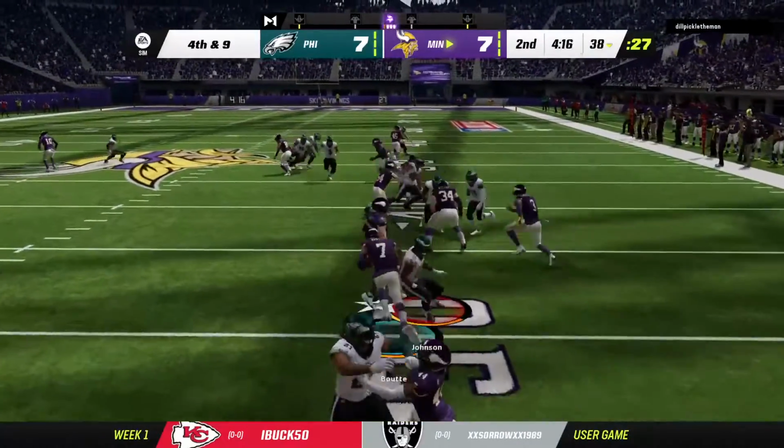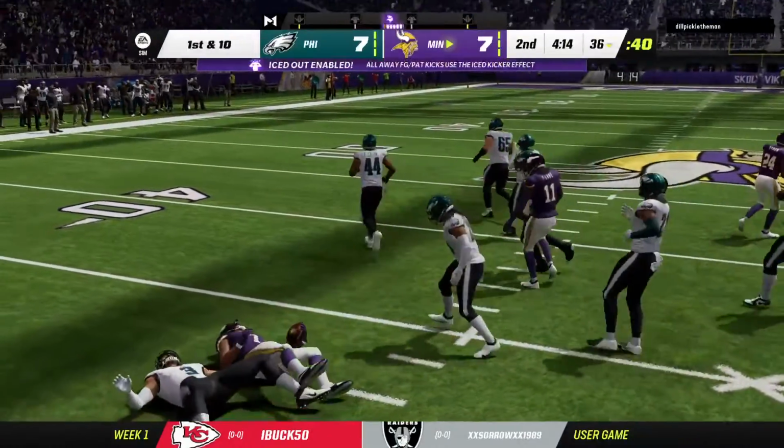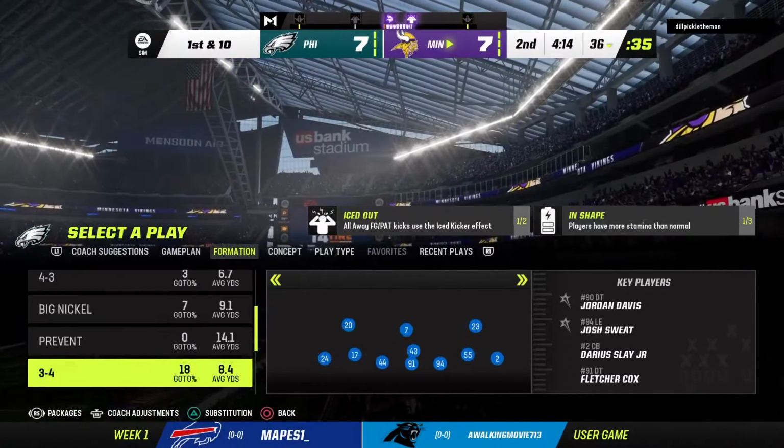This is taken at the 23. 13 yards the tally on the return there. And the Vikings will take over here 1st and 10.